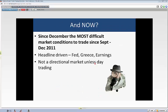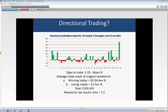And this is a period of time over 8 months last year where we returned 253%. And this was simply directional trading, and it was primarily, I think, apart from one trade, bought calls. So the days we were in the trade was between 2 and 23, and the mean was 9 days. And here's what I mean.